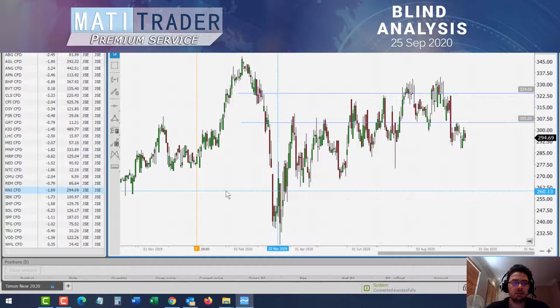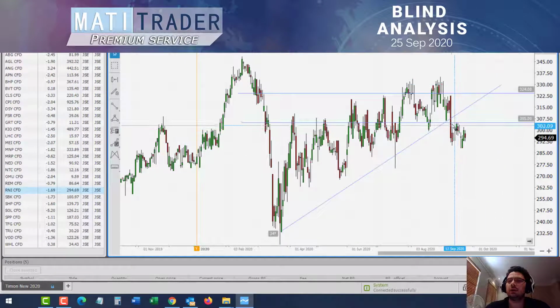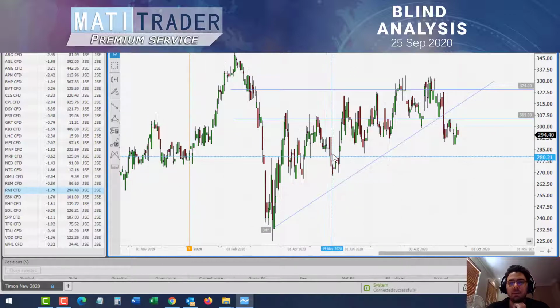Raynets. Broke out of this uptrend since lockdown. It's now creating a consolidation period, but it tends to do this. Every stock has its own personality. And Raynet, you can see, creates consolidation periods before it breaks out. And then it never looks like a convincing breakout, so it comes back down. This is not good for the multi-trader system. I might need to consider taking it off the watch list as well.